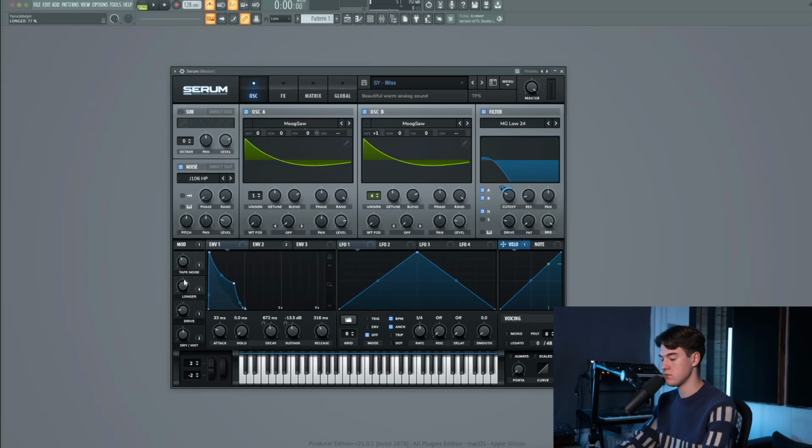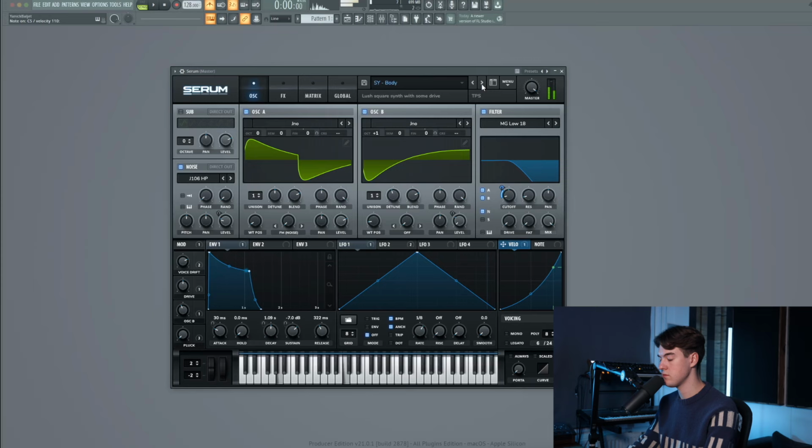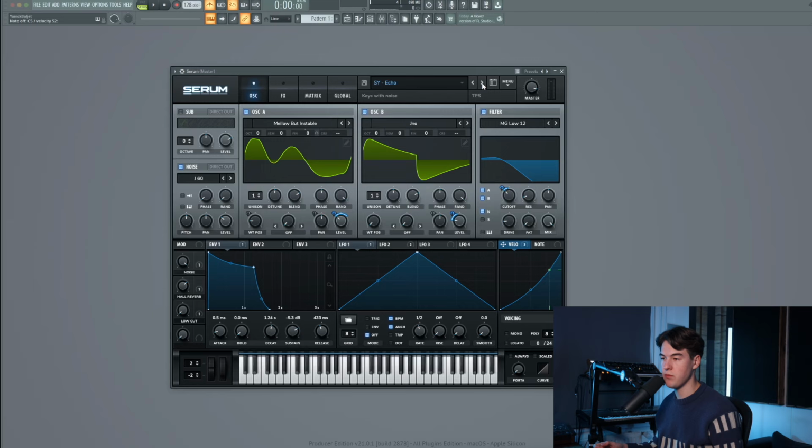Moving on to some synths. This one is called Bliss, and it is a really warm synth sound with an analog touch to it. Synth Body. Synth Echo is this mellow key sound with some noise to it, which creates this really warm sound, and it sounds a little bit like this.